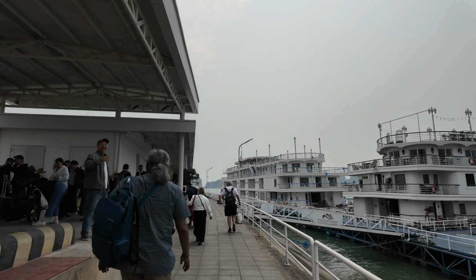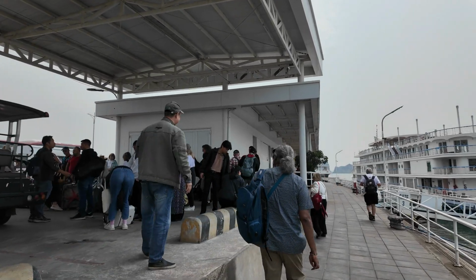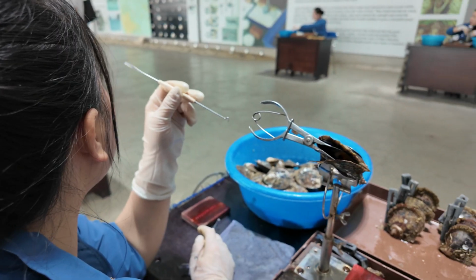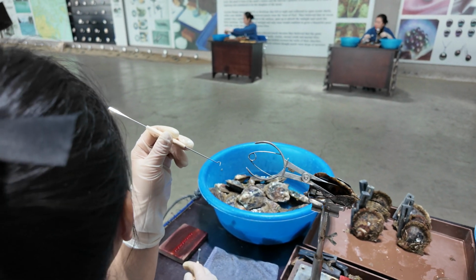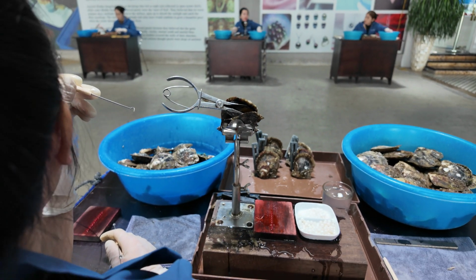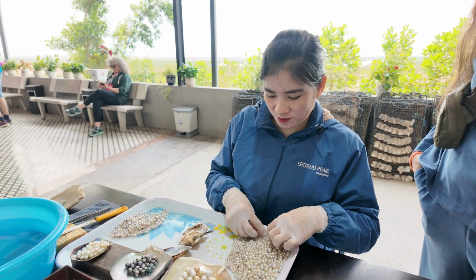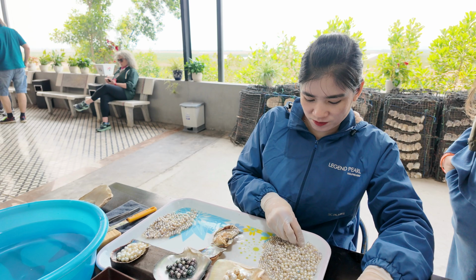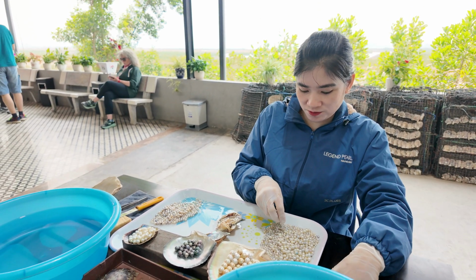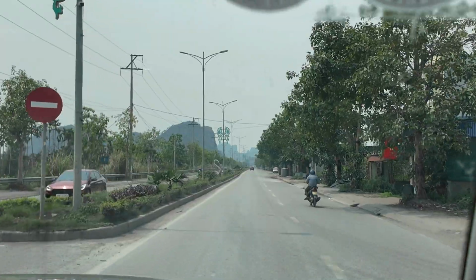The moment we set foot on firm ground, our driver was ready to whisk us away on the next leg of our journey. We made a short stop at a pearl farming center showcasing the delicate art of oyster cultivation and pearl harvesting. It depends on luster, color, shape, size, perfection of the surface. Luster and perfection is the most important thing to decide purity here.